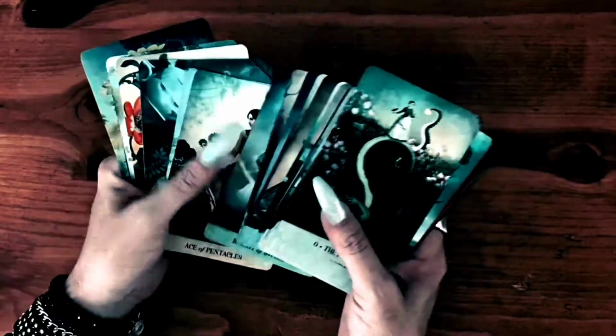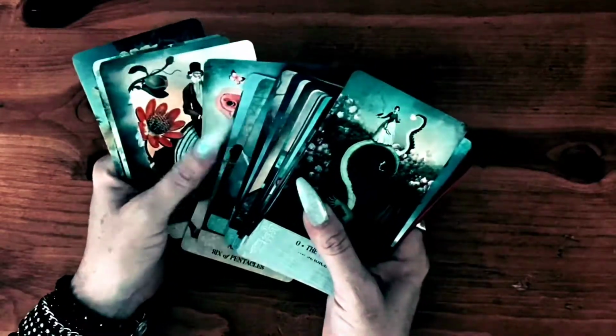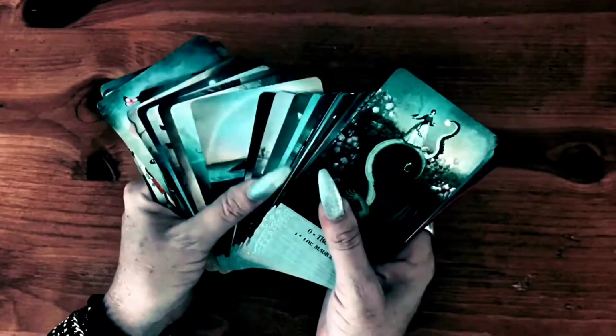Now, when it comes to handling the cards, they do have a gloss finish, so they are going to slip around a little bit easier. They move around very nicely, and again, the images are just absolutely stunning. So let's see how they shuffle.